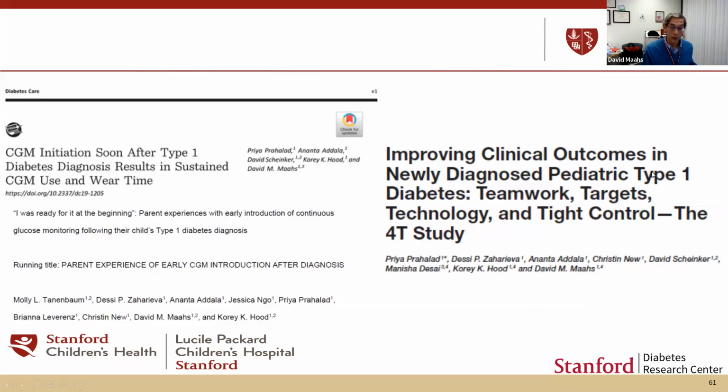One is a review that came out in the last year. Priya had a nice paper about CGM initiation, just to show it is possible. And then we've got a paper that we hope is going to come out soon. Molly Tannenbaum, one of our psychologists, did focus groups with about 20 of the initial families. Because one of the concerns is, okay, you think this is a great idea, but you're just overwhelming the families. And so the title of her paper is, I Was Ready for It at the Beginning, Parent Experiences with Early Introduction of CGM Following Their Child's Type 1 Diabetes Diagnosis.